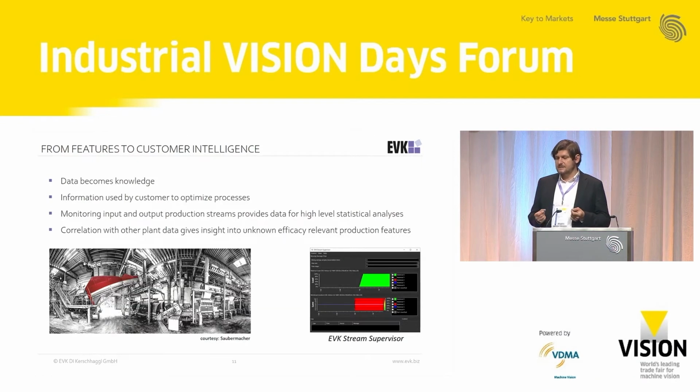Once you have the features, so you extracted the information-rich part of the data, data becomes knowledge, and this knowledge is used by the customer by doing higher level statistical analysis in order to increase yield, in order to increase quality, and only then it becomes precious to the customer. Before it's just data, could be noise, and it's our job to separate the one from the other.